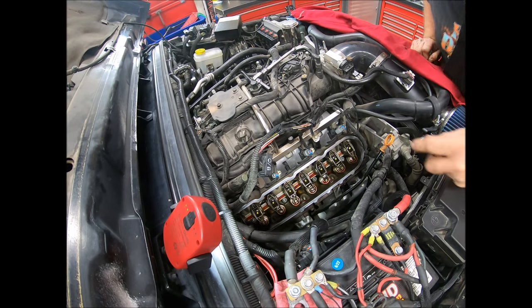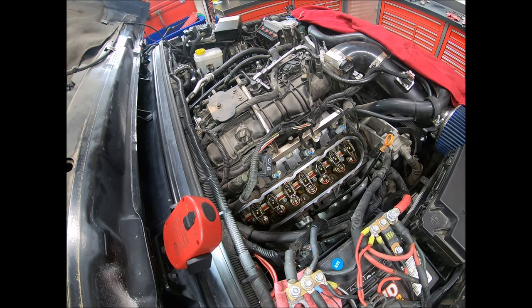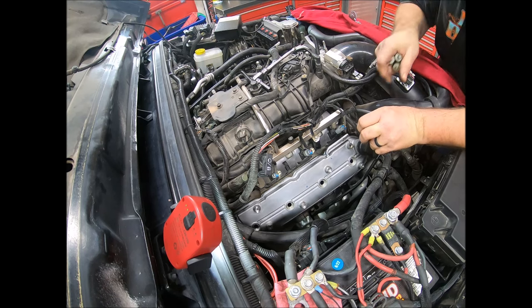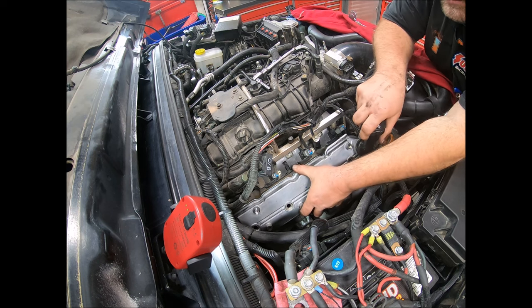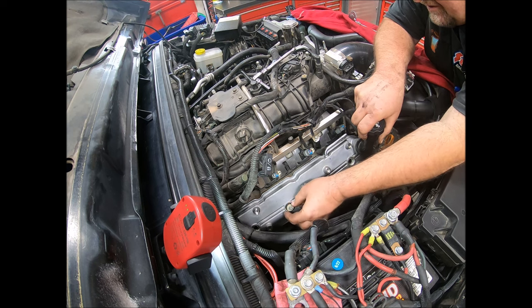All right, spark plugs are installed and torqued to 11 foot-pounds. I've run through the torque on the rocker arms. I've got the valve covers cleaned, new gaskets installed on them. Now, when you go to set these on, you want to be very careful you don't roll that gasket. So set it in place with one hand and start a fastener with the other.